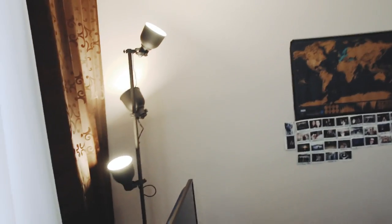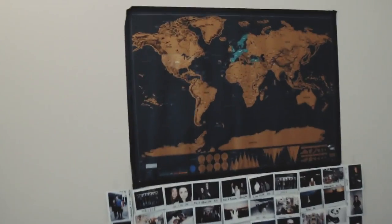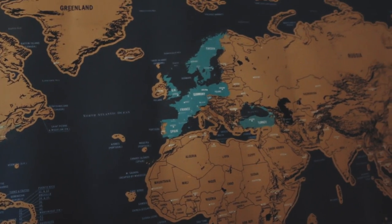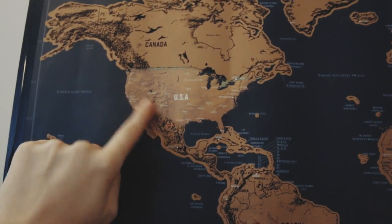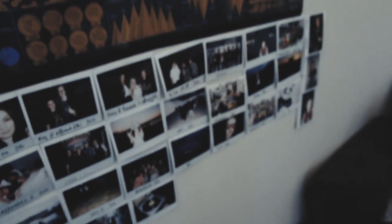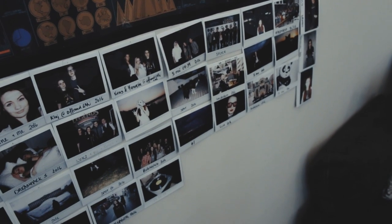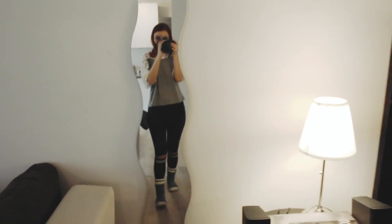Some lamp from IKEA. My scratch map. I scratch out all of the places I've been to, all of the countries. So you see, I've been to most parts of Europe and Turkey, and then I've been to America, but it has this orange color, so it's not really that visible. And then there's all of my Polaroid photos. And a sleeping couch. And hello there.